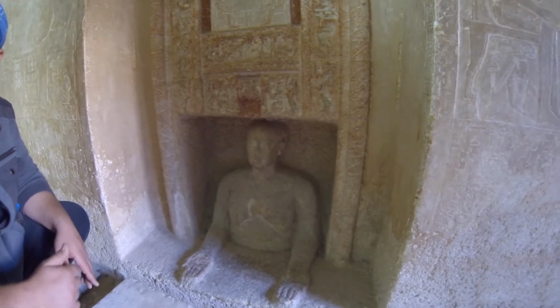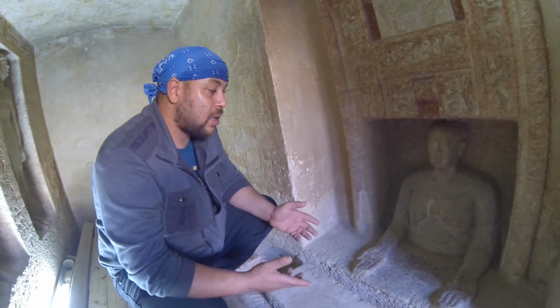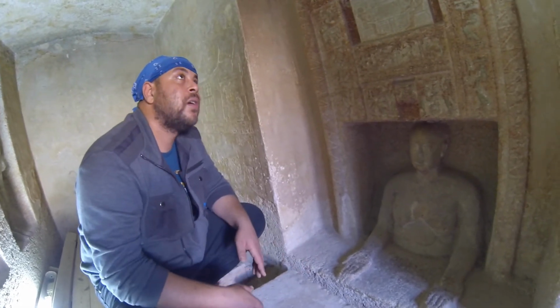So this statue was carved on it later, and that's one of the best proofs to show that carving these statues came later. But as I told you, most of people come and they think the most valuable thing here is the carving. Is the carved statue. And they missed the point.